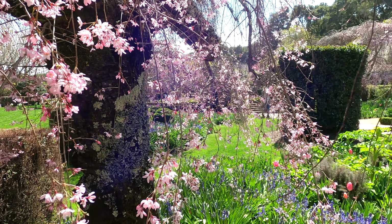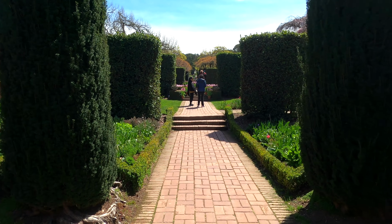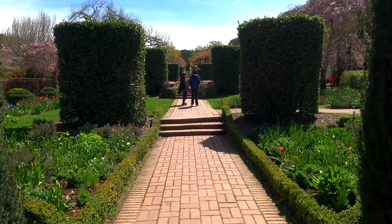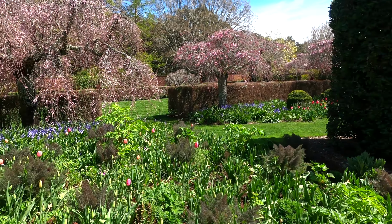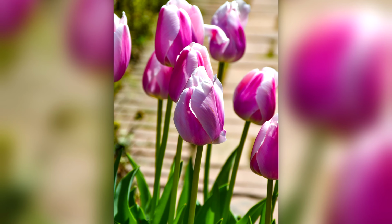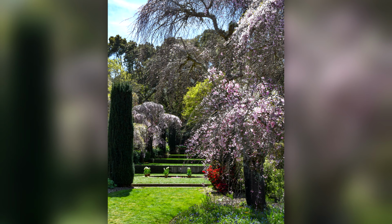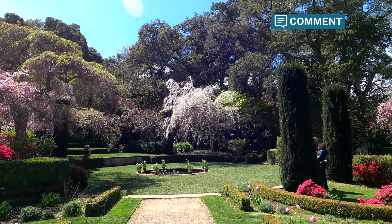The walled garden is my absolute favorite place in the gardens, and as you can see, most of the tulips haven't even bloomed yet, so the rest of April is going to be beautiful. Plan on visiting between the end of February to the end of April, but it's always gorgeous when the weeping cherries are in bloom.